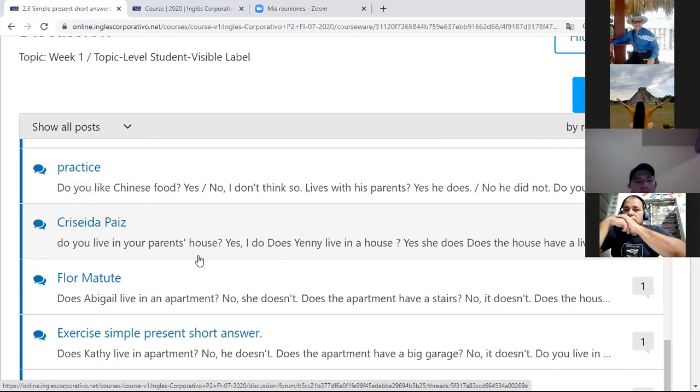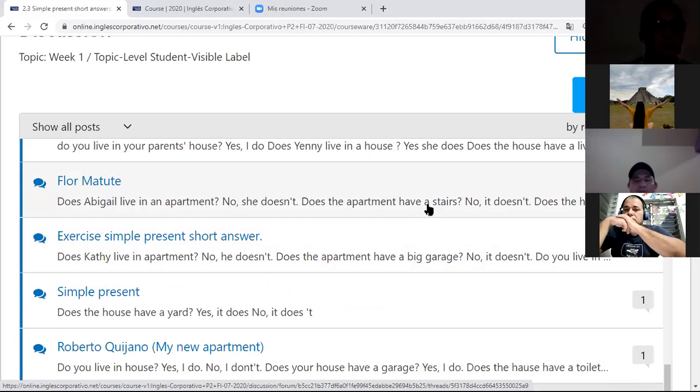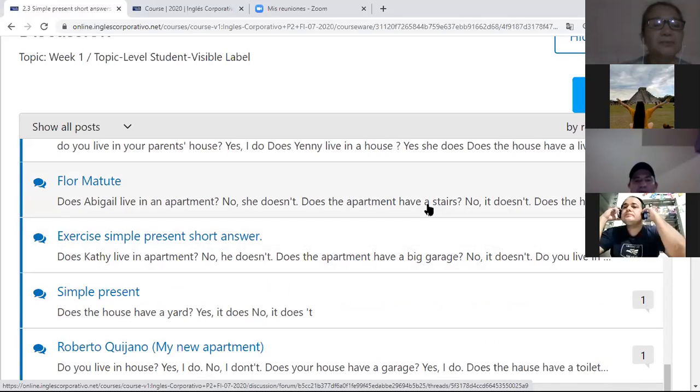Okay, let me see. Flor, I have an example of Flor. Does Abigail live in an apartment? No, she doesn't. Does the apartment have... okay, here. We're going to ask Flor to make the correction here, right? Flor, again, please. Does the apartment have a stairs? What is the problem here, Flor?